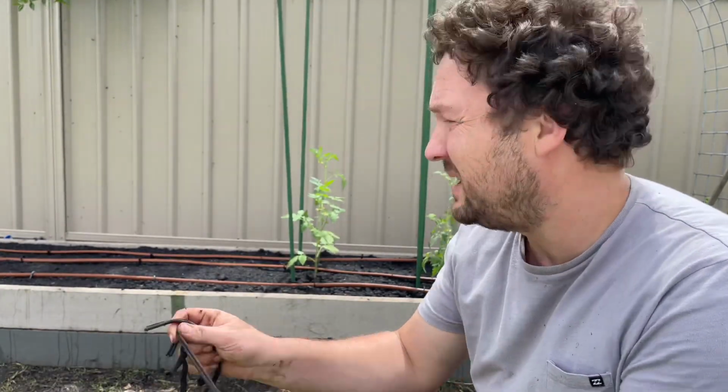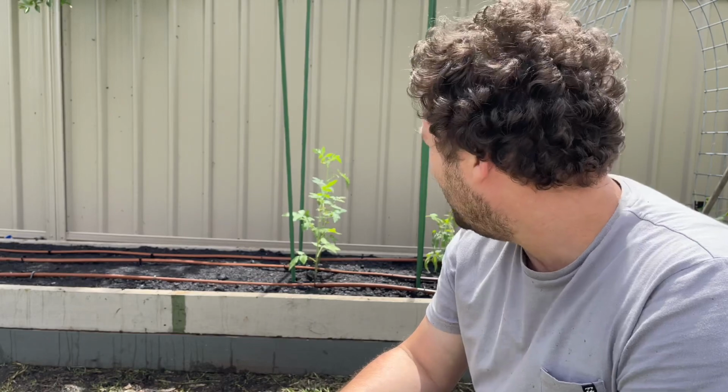Because these just came out of the greenhouse and we have quite a bit of wind, I'll just tie them off. Otherwise I would have left them a little bit longer, but I'm just worried that they're gonna break.